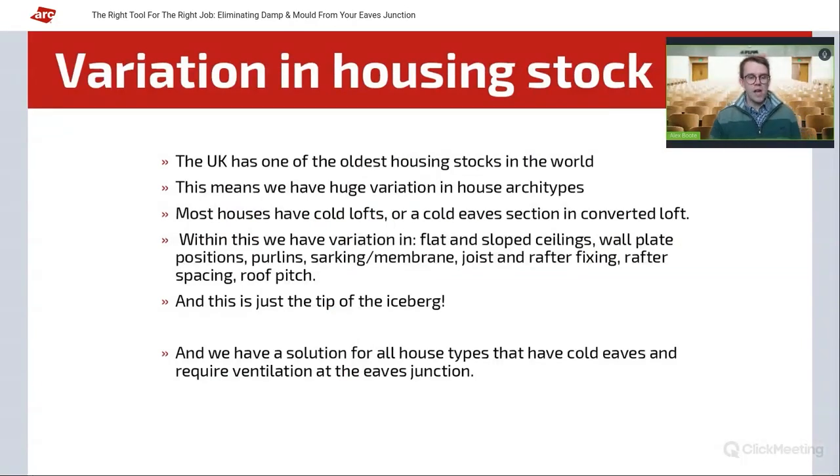The biggest problem we have, and that I think a lot of specifiers have that are overseeing live projects, is the variation in housing stock. And that is sort of a good thing in a way. I think it's a result of our rich cultural history. We have buildings from early 20th century, very, very common around the UK.